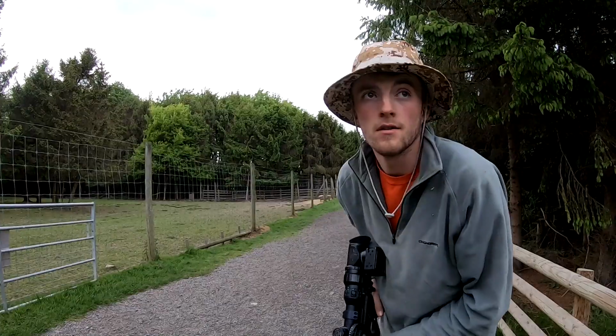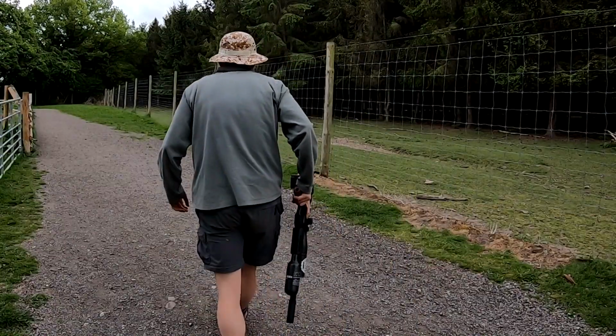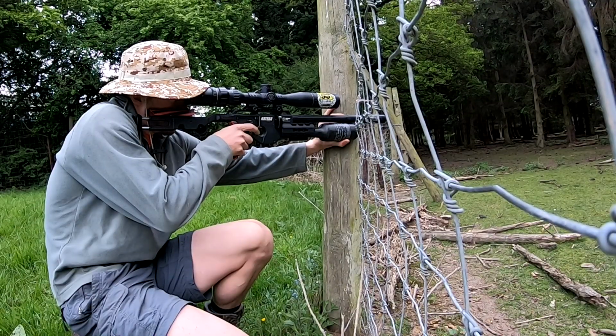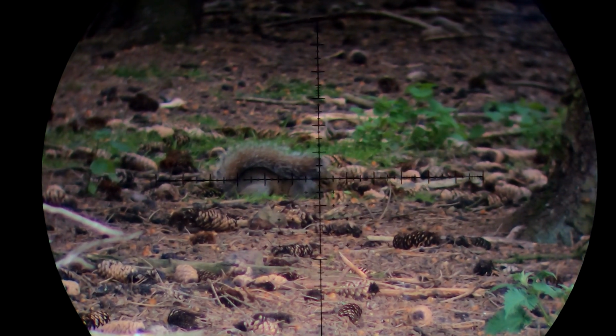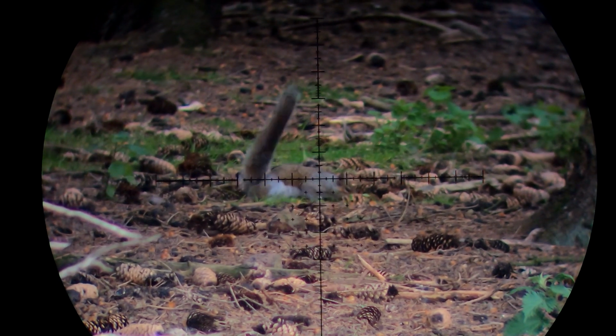Oh well. There's a squirrel down in this wood here. Keeps darting in and out behind trees, but I think if I stalk in and just wait, he might offer me a shot. So here we have this squirrel. It thinks I can't see him. So I squeeze the trigger, and you can just see the pellet there connecting perfectly with the side of the head.